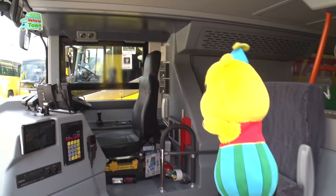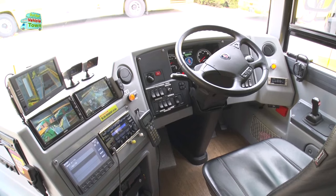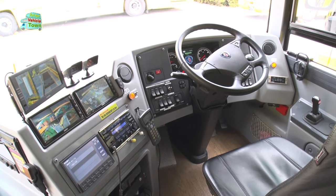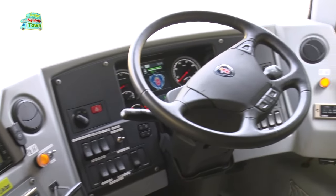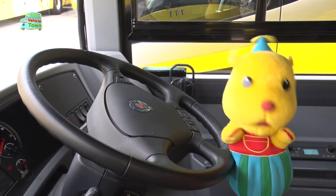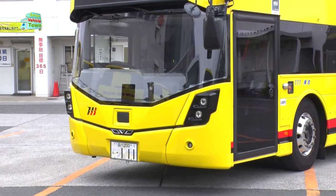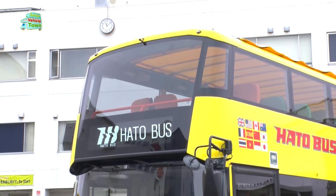I'm getting on! The driver's seat! Today, as a special treat, I'll show you what it looks like in the driver's seat. So this is what the driver's seat of a bus looks like. I'm sitting in the driver's seat. This is awesome! Because I want my customers to enjoy the view, I have them sit on the second floor. Lappy, go upstairs! Yes!